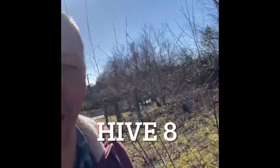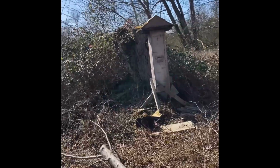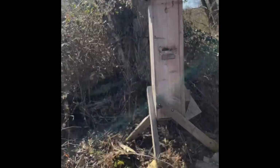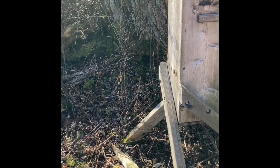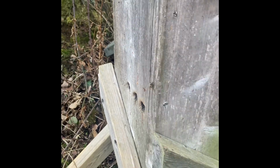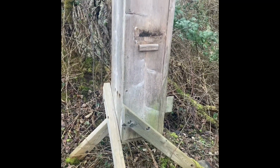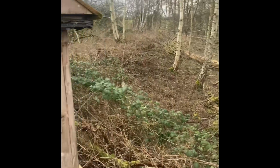Right, so I don't know how many hives that is, but I think this is the last one. So we've got the one that we just came to on the other side. This must be hive number 8, I would have thought. These guys are buzzing away quite nicely. You take it easy. Out and about for a bit of a stroll. Yes. We have a hive. These guys have survived winter quite nicely, I think. How beautiful is that location? Absolutely stunning.